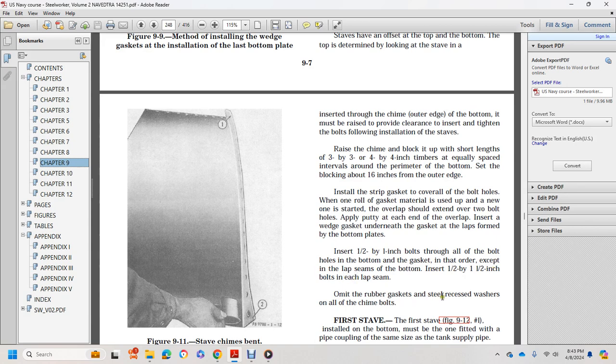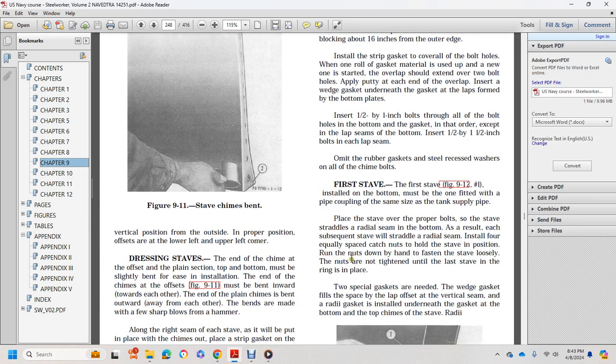Make the rubber gaskets and steel recess washers on all chime bolts. First stave, figure 9-12: install the bottom of the first stave fitted with a pipe coupling on the same side as the tank supply pipe. Place the stave over the proper bolt so that the stave covers the radial seam over the bottom. As a result, each subsequent stave will cover the radial seam.